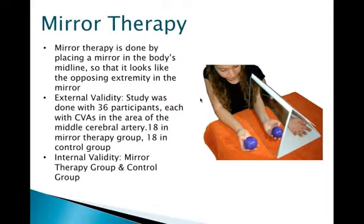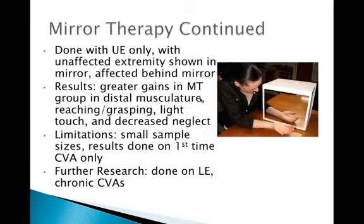The mirror therapy group did exercises kind of like the picture where they could see the hand in the mirror, whereas the control group did the same exercises, but they could see their affected extremity. At the same time, each of these groups was receiving the standard care for CVA. So this was kind of like an adjunct treatment. For the internal validity, again, you have the control and mirror therapy groups. This was done for 6 weeks. They were seen 30 minutes a day, 5 days a week.